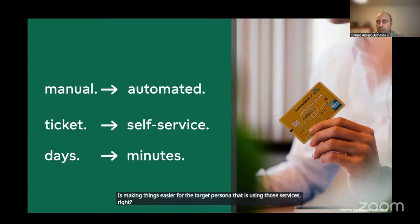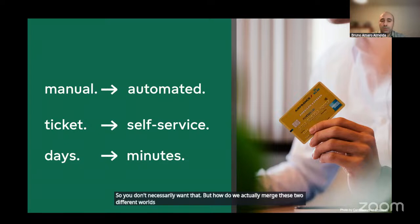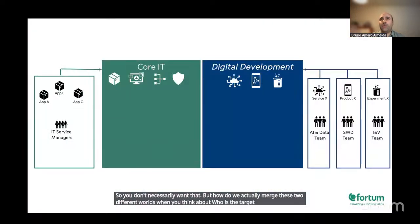And otherwise you end up having a lot of shadow IT by definition. So you don't necessarily want that. But how do we actually merge these two different worlds when you think about who the target personas are? And that forces us to think a little bit about how we think about platform engineering.